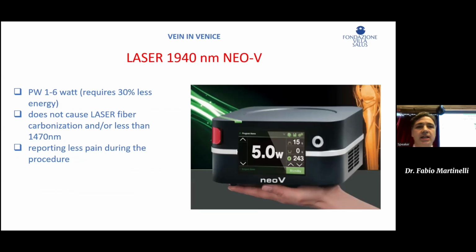This is the laser that we are using now, 1940 nanometer NeoV laser. Some technical notes: the power from 1 to 6 watt does not cause laser fiber carbonization, reporting less pain during the procedure.